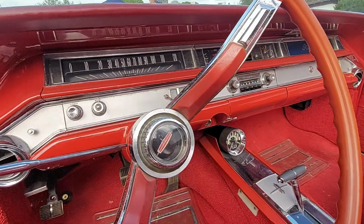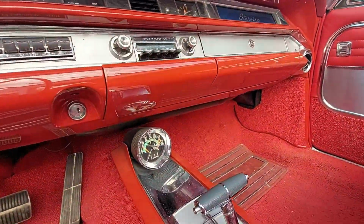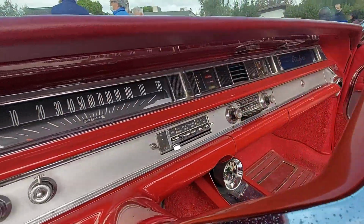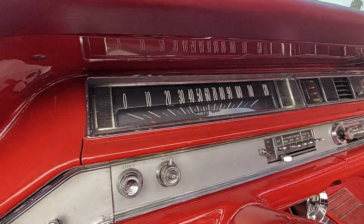Okay, we're inside the Starfire. Okay, and look at that. All the gauges and the rev meter down there. And the original radios. And 120 miles per hour. Wow, what a car.